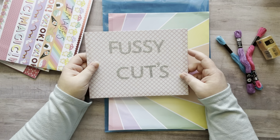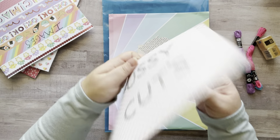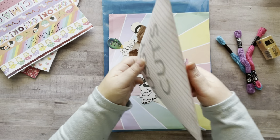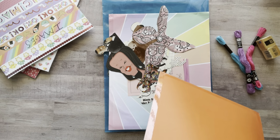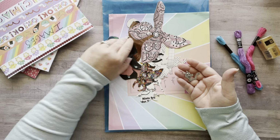Oof. Oh my gosh. Stop it. You are too cute. I want all the fussy cuts. If I don't have to fussy cut, score. Oh my gosh, there's more. Look at that face. Nope, there's more. Hold on. I found another one. And nope, there's one more. Oh my gosh, these are amazing.